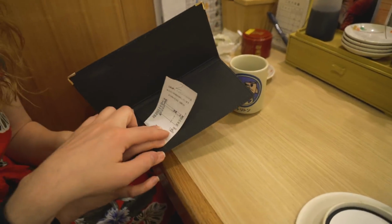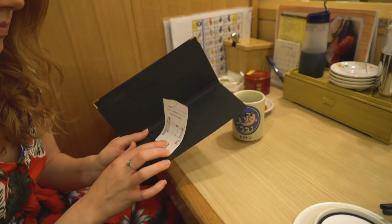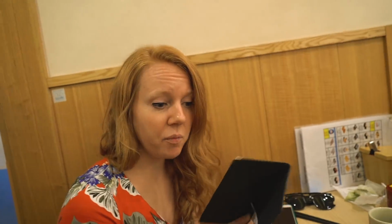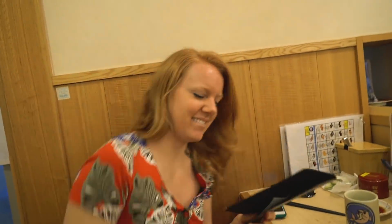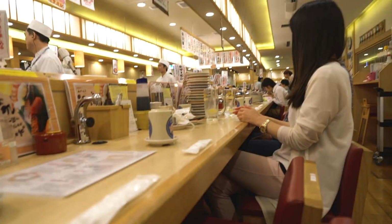The total was 1,800 yen, which is around $17 or so, I think. Yeah, which isn't so bad for all the pieces. We got 16 pieces of sushi. And it's under $10 each. Yeah, that's pretty good. Or about $10 full each. Nice job. We didn't do as well as these people though. They've got a proper tower over there.